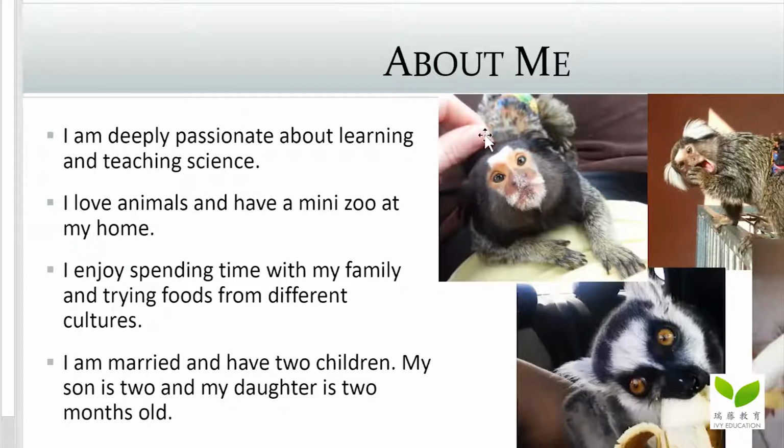So I have a few monkeys, these marmosets. They're very small, full grown, about this big. They have cute little faces and little hands that love to touch things. And then I also have a ring-tailed lemur, which we will talk a little bit about lemurs today. They're from Madagascar, which is an island off the coast of Africa. And then I have a kinkajou, and these are called honey bears because they have a very long tongue that they love to eat nectar and honey.